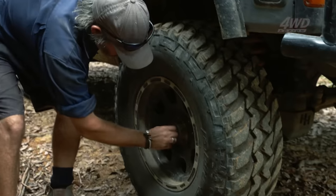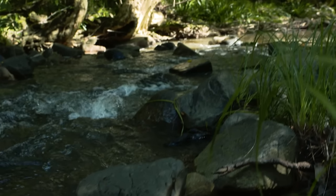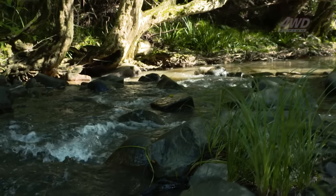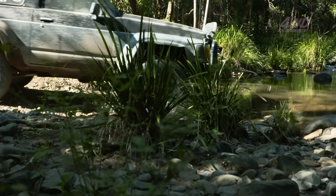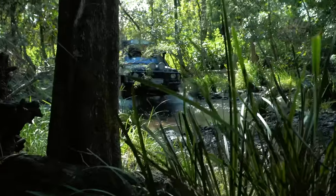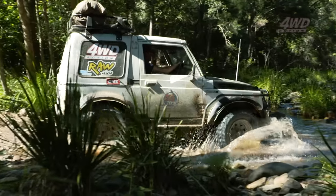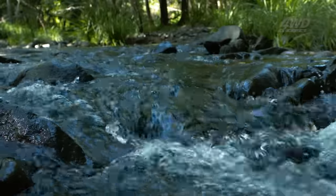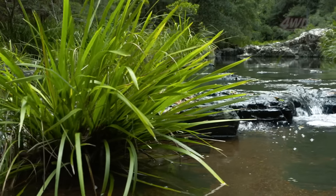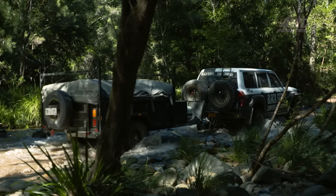It's time to lock the hubs in again because we're about to hit the track that takes us to a hole in the earth called the Blowhole. It's there that we'll get a chance to have a swim. This whole area has creeks running through it, and I'm told that flooding in this area can get pretty bad in heavy rain. It looks like we're good today though. These creeks are crystal clear, absolutely pristine and really pretty. It's making us all look forward to having a swim.